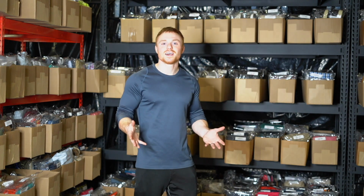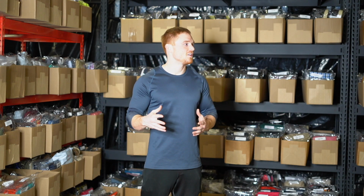We have 10,000 items in our inventory system, and we're going to show you just real quick, not in depth, just a real quick sneak peek, a glance of our inventory system and what kind of inventory system it takes to sort 10,000 items, which we have a little over 10,000 items in our inventory currently. So you can see kind of what you're going to expect if you have over 10,000 items.